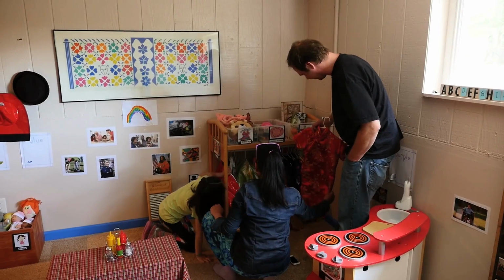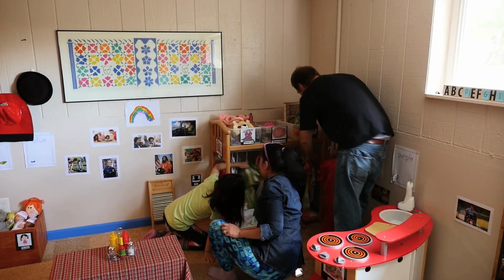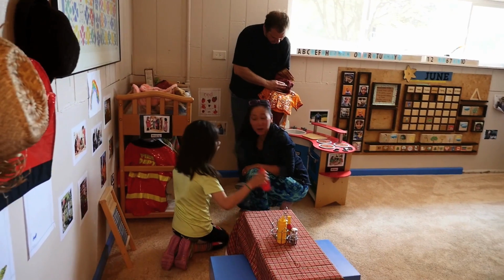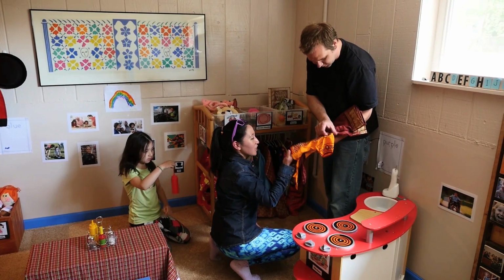This is so cool. So there's a good mix. There's a good selection. Dress up. Did Gulchekhra bring that too? Wow. She really brought some cool stuff. Oh my goodness. Mirrors on it.